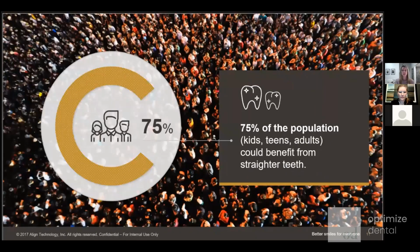Okay, so what does the opportunity look like in a practice? This one actually really shocked me when I joined Invisalign. The stat: 75% of the population, kids, teens, and adults, could benefit from straighter teeth or fixing the malocclusion, okay? So 75% in a day, 7 out of 10 patients in your hygiene chair or dental chair have malocclusion, okay?